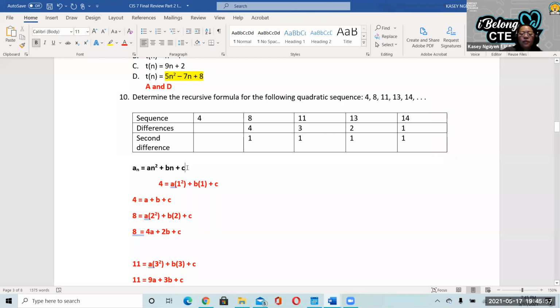So then we would apply the equation for a quadratic sequence, which is A of n is equal to A times n squared plus B times n plus C. And then we would plug in the values. So for the first one, that will be 4 is equal to A times 1 squared, because that's the first number, n is 1. And then B times 1 plus C. Write that out. Then we would have the second number, 8. Plug in n is equal to 2, and then multiply everything out. So you would have 8 is equal to 4 times A plus 2B plus C.